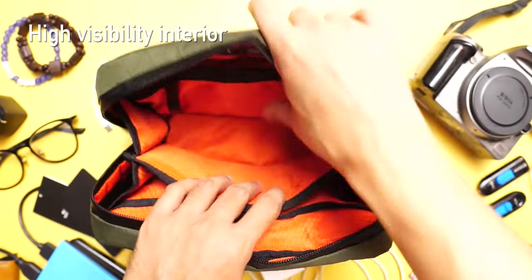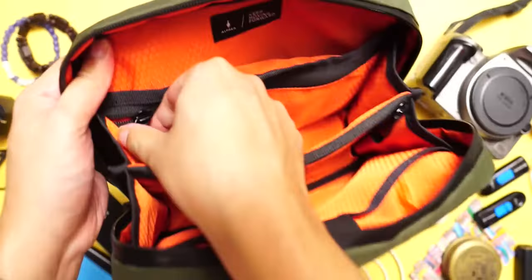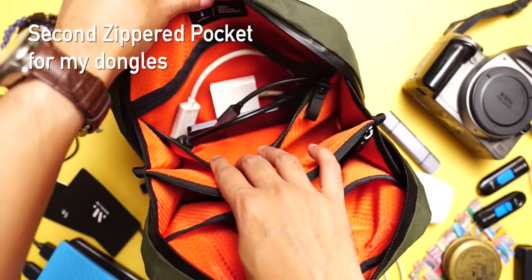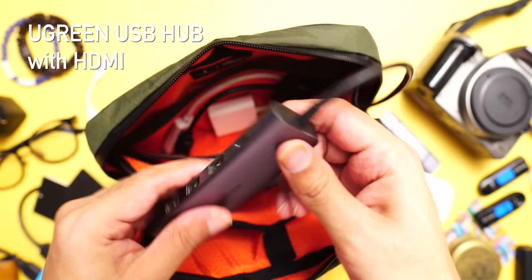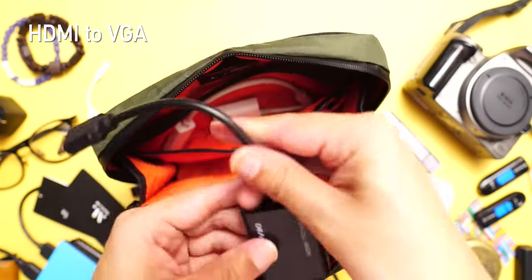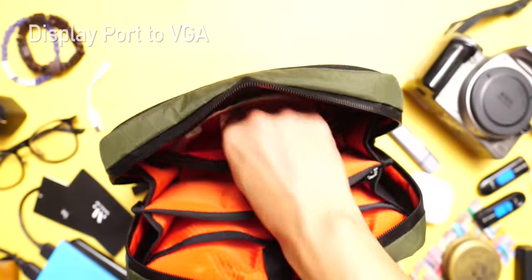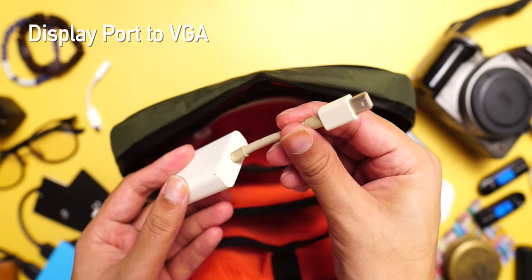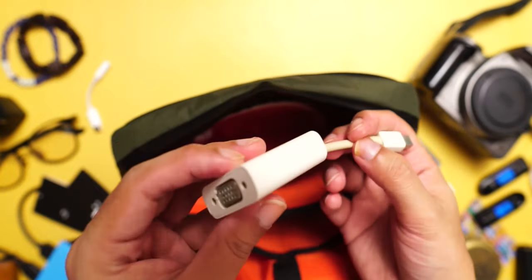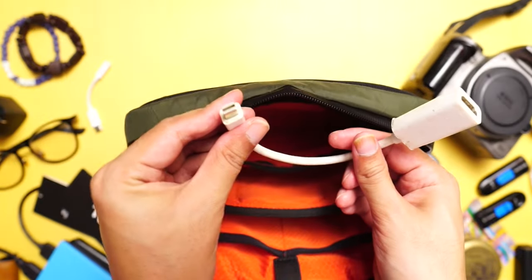With the tech case almost empty, now you can clearly see the beautiful blood orange honeycomb 200D ripstop nylon that Alpaka is using. There's also a second zippered compartment, which I normally use for all my dongles. Here, you can find my USB hub from Ugreen, a generic HDMI to VGA cable for the older projectors that we have in the university, a DisplayPort to VGA cable that I use for my old MacBook Air, and lastly, a DisplayPort to HDMI dongle that's also for my MacBook Air.